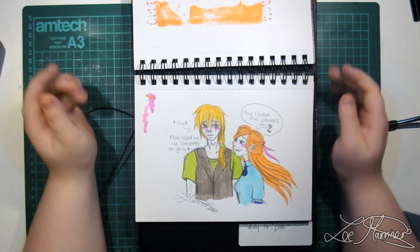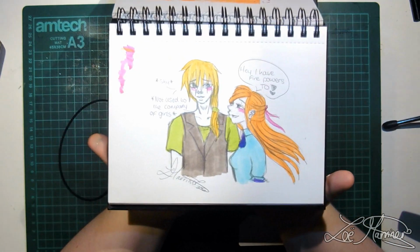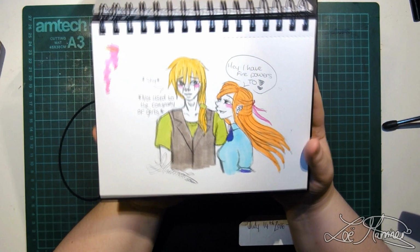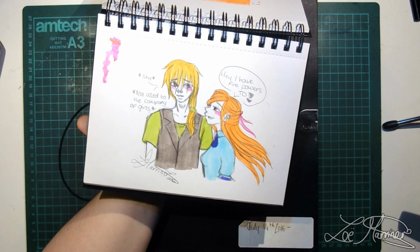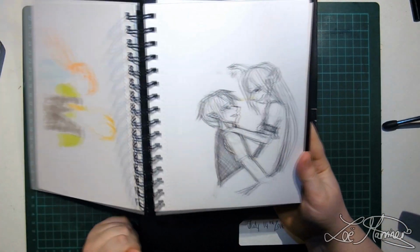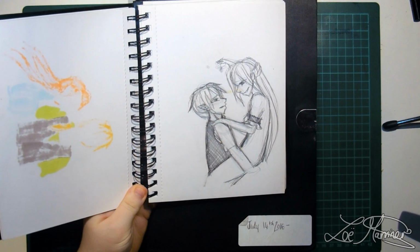The next thing is this picture of Jember, or Jalal and Ember, and this is a kind of coloured sketch. It was done with Mirage markers because I couldn't really get to all my other markers, so another Jalal and Ember sketch. This was going to be for the theme of mistletoe.